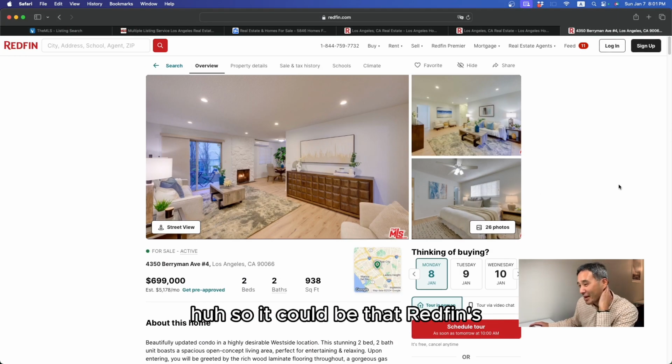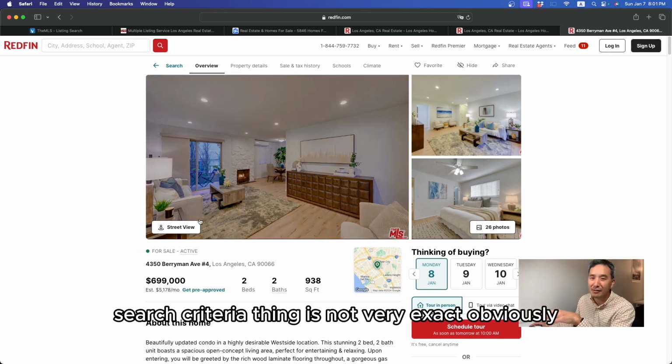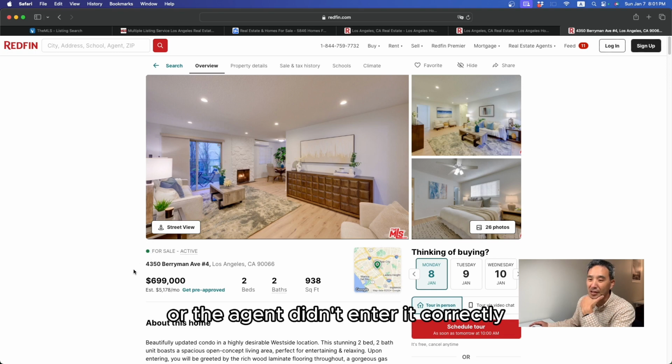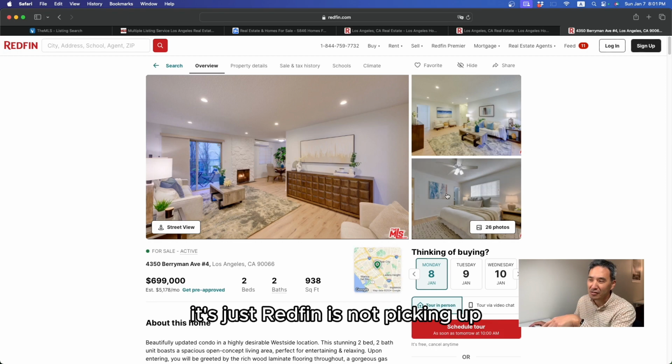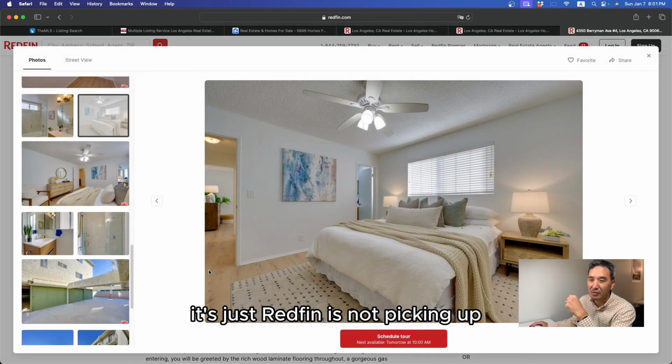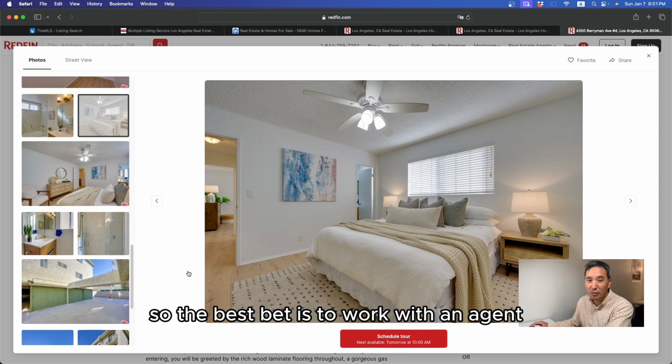So it could be that Redfin's search criteria thing is not very exact, obviously, or the agent didn't enter it correctly. Most likely, the agent did enter it correctly. It's just Redfin is not picking up right. So the best bet is to work with the agent.